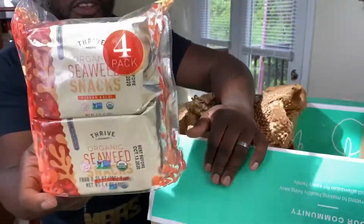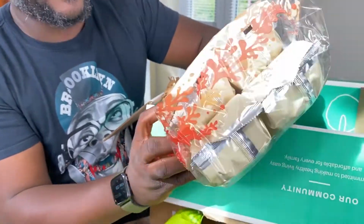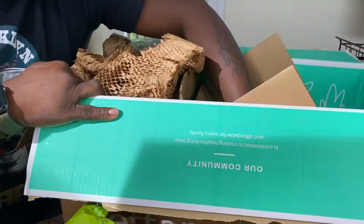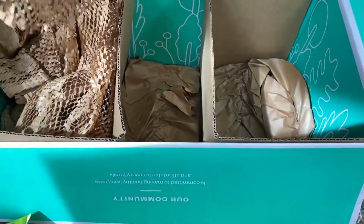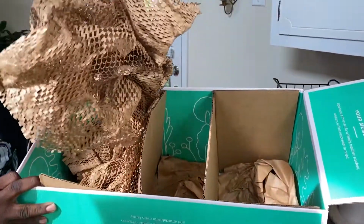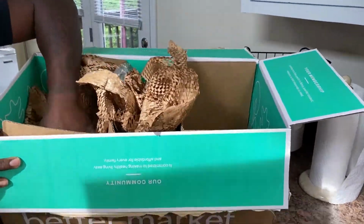Oh yeah, seaweed. If you don't have seaweed, try seaweed. I wish they had more flavors, but the only flavor they actually had was the Korean flavor. And that's it. Pretty cool. Nice individual wrap. They wrapped all the glass items in this stuff here, which is better than the bubble wrap. This plastic is recyclable. I guess the plastic is not as recyclable as bubble wrap.